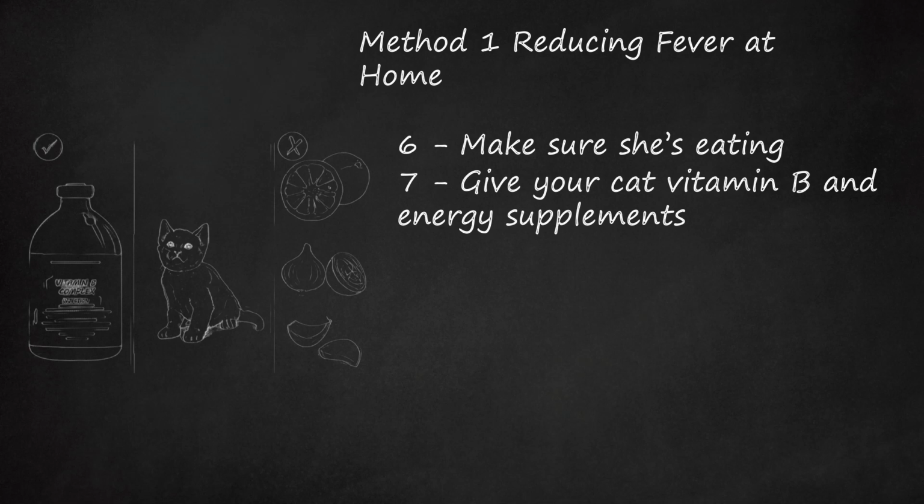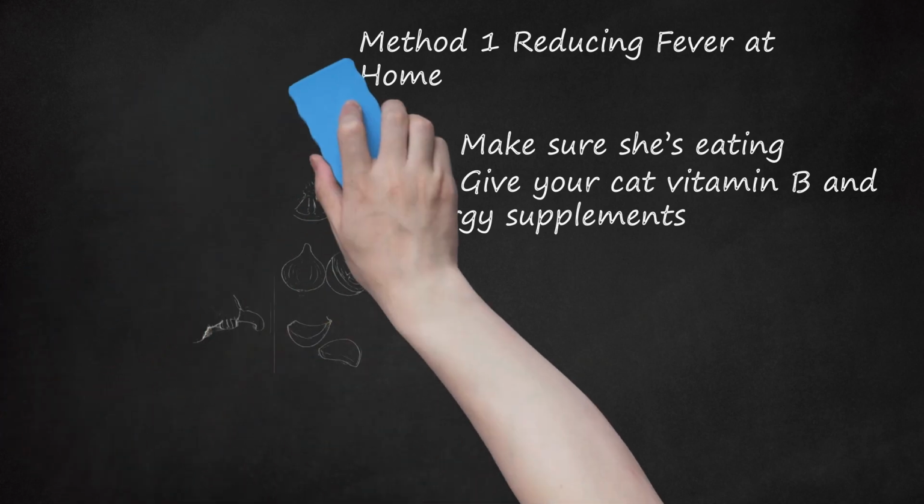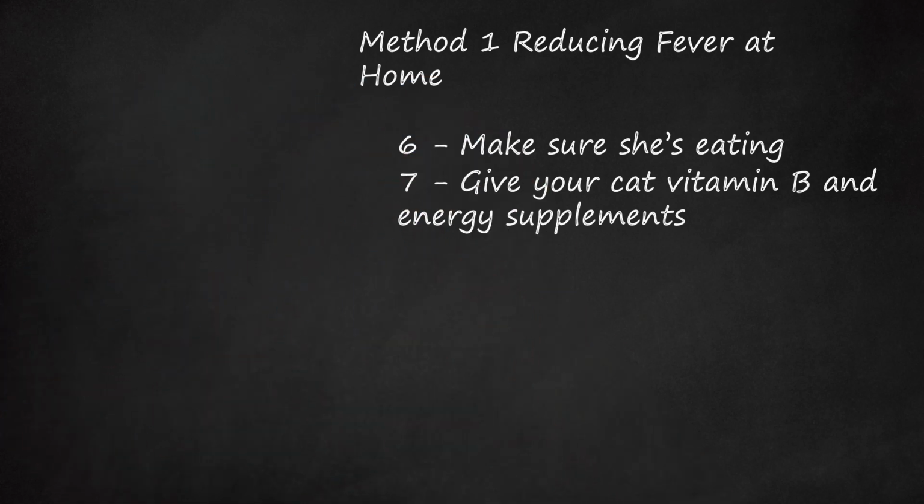Never give your cat supplements with the following ingredients. They can be toxic to cats. Garlic or onion, calcium, vitamin D, vitamin C.